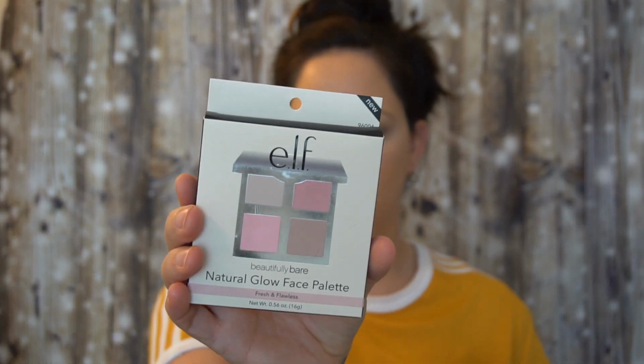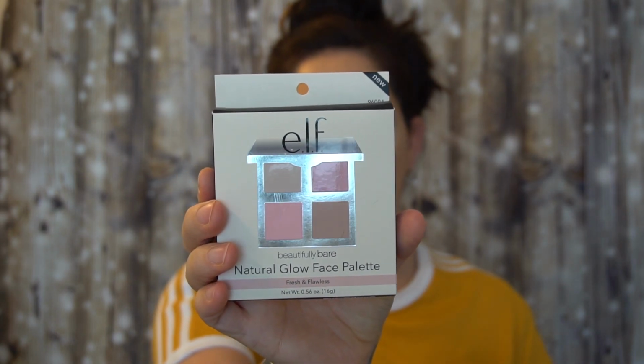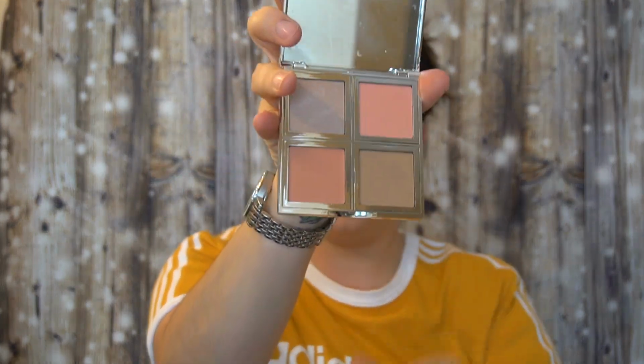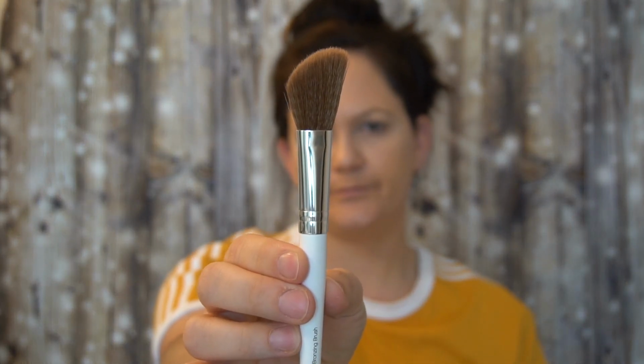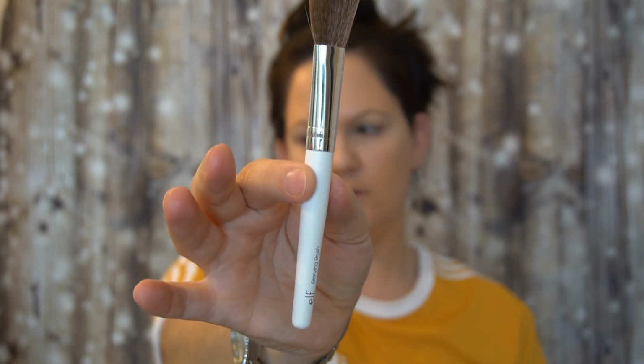So I'm going to take the e.l.f. Total Face Palette. It's got a mirror inside, and then it's got the 4 colors. So you got 2 blushes, a highlight, and a contour. So that was $8. Again, I'll link everything below. So I'm just going to take the bronzing brush. That was $2.